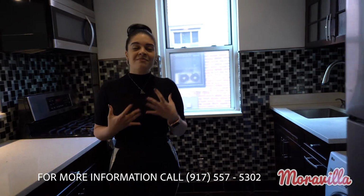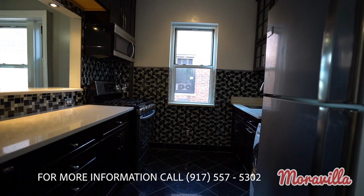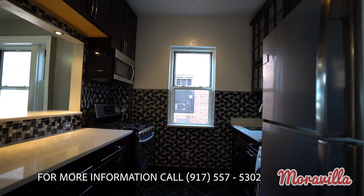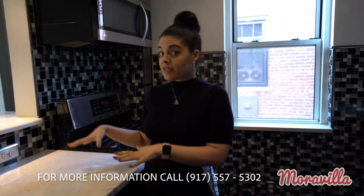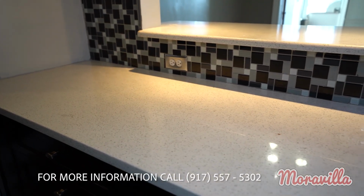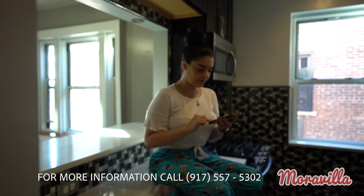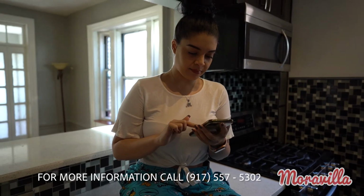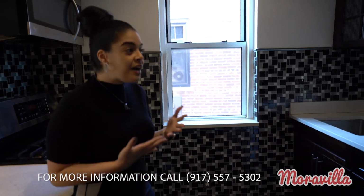One of the most amazing things that I like about this kitchen is that it's very bright. I'm a natural light person and I love how the sun comes in through the window and it hits on the kitchen. I also love the counter. A lot of us right now are working from home, so this gives you the flexibility that while you're cooking dinner or you're cooking lunch, you can get your computer and you can get all your work done while you're cooking. I love the tiles, they're very beautiful.